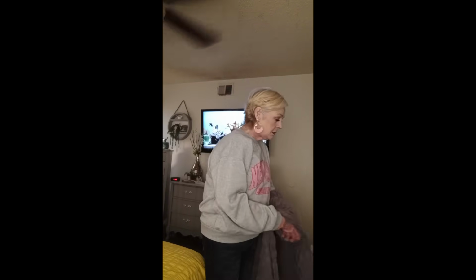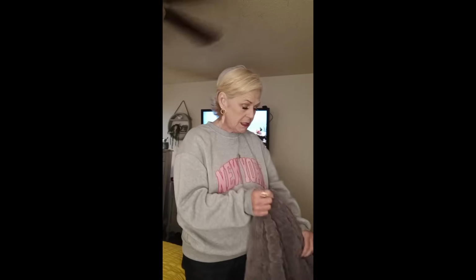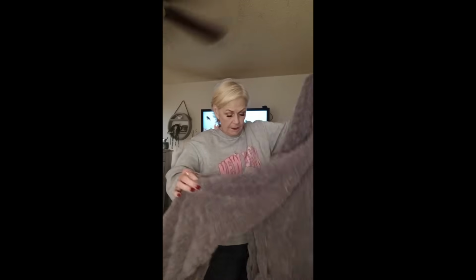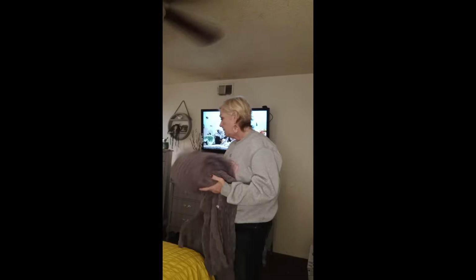I don't even know if they would come in like a 6X. That's what size you would have to get them in the big and tall, because something about the men's clothing is, the sizing is not right at all. Because I've ordered him some shirts, and sometimes a 2X will fit him, sometimes a 3X, sometimes a 4X. But that's with anybody. That's with any clothes anywhere. You never know what size you're going to be.